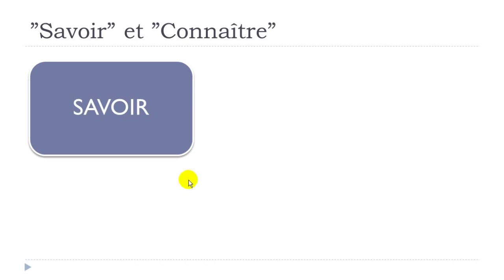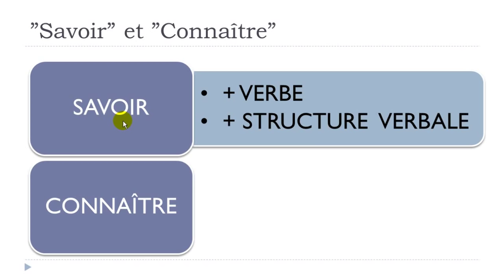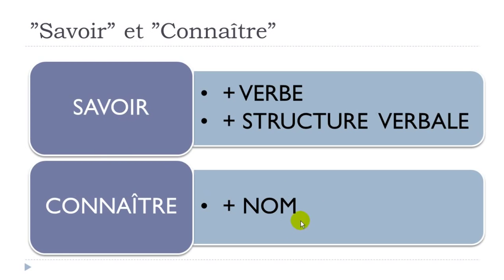The first one, savoir: the rule is that you will use savoir plus a verb. So if you want to add a verb after it, you will have to use savoir. Or if you want to put what we call a structure verbale, somehow like a sentence, okay? If you want to introduce a sentence after "to know", then it's savoir that you will have to use. But connaître, same meaning, to know, you will use only if you want to put a name or a noun after connaître. So that's the main difference of use between savoir and connaître. Connaître plus a noun, avec un nom, and savoir with a verb, or a verbal structure, or let's say a sentence.